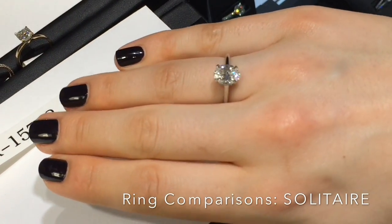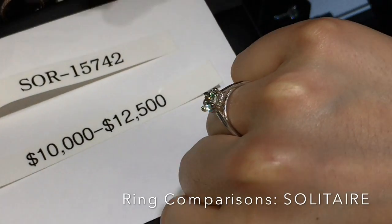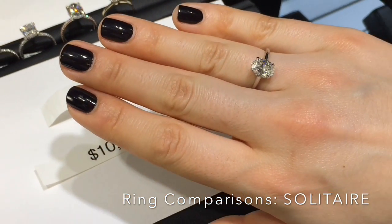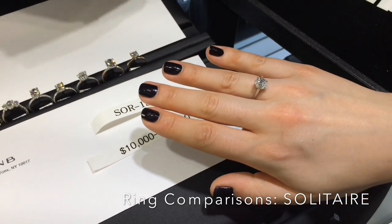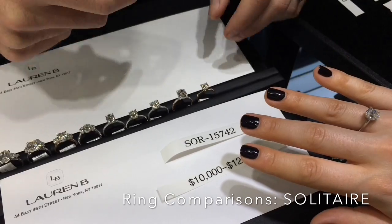Price range for something like this is going to be around here, more or less. I think it's a G color, SI2 clarity. Again, we said SI2 is good, but on a case-by-case basis. When we buy diamonds for our stock, we put a lot of research into it. We don't just buy based on price. We make sure it's eye clean, sparkly, no haziness to it. So this is a perfect example of an SI2 that looks very nice in the setting.